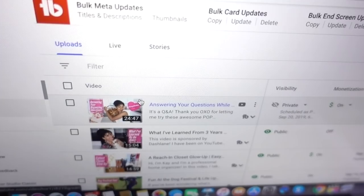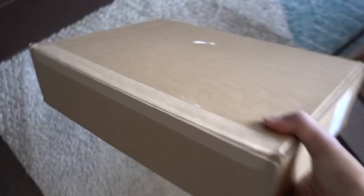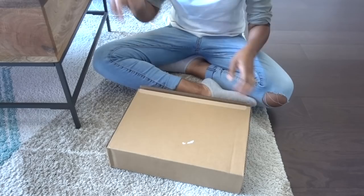Let's open up the brand new computer. Oh, I don't need it. There's a pull tab. Oh my gosh. Okay. First new computer in almost 5 years.